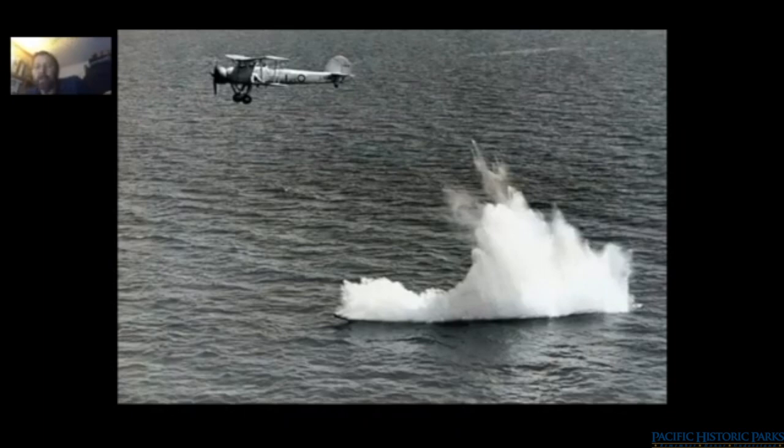They developed a shallow water torpedo, and this is one of the tests that's going on. And you can see the aircraft is called a Fairey Swordfish aircraft. And this aircraft is on the aircraft carrier. It's very nimble, very light, and they have developed a new system for dropping torpedoes in shallow water. The harbor at Taranto is only 35 feet deep.